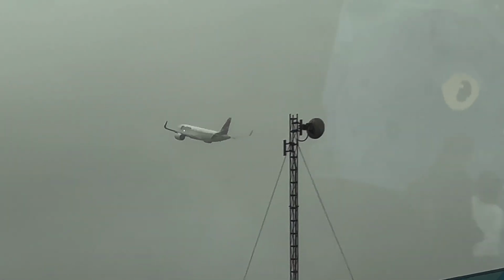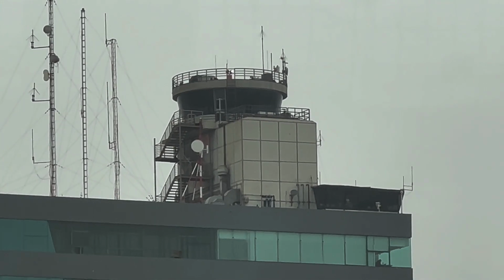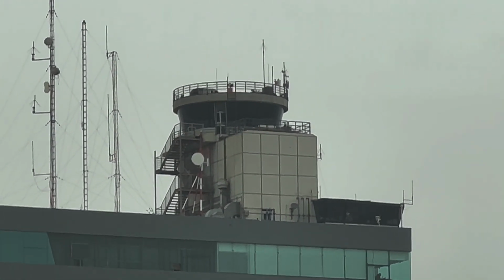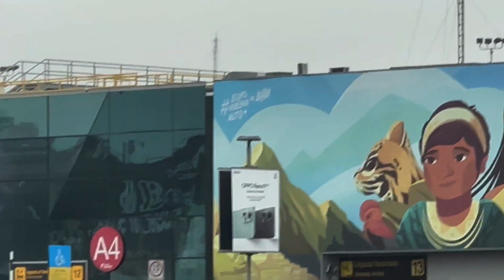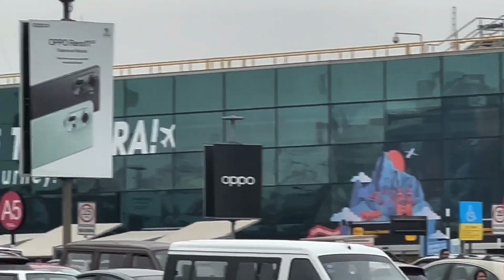Today's not the greatest day for leaving Lima, but the forecast for Cusco is looking good for us. On the tower, the airport rotating beacon is in use. It's an IFR day. My ride is approaching the terminal building, which actually won't be around for much longer as a new terminal is being built.